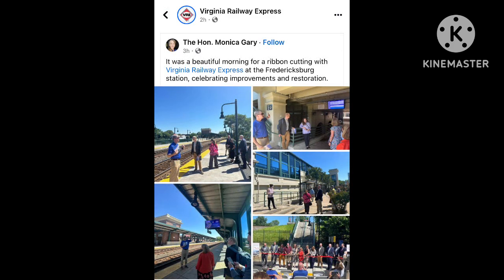In the Commonwealth of Virginia, there was a ribbon-cutting ceremony for the addition of steps and a platform extension at the Amtrak and VRE station in Fredericksburg.